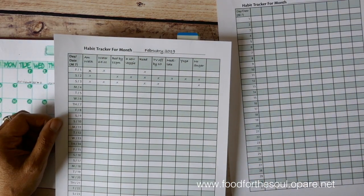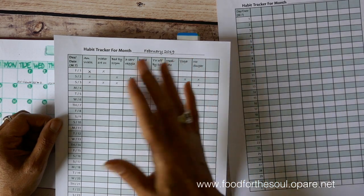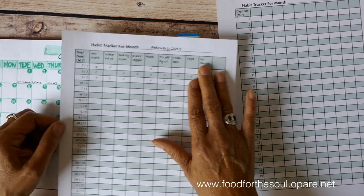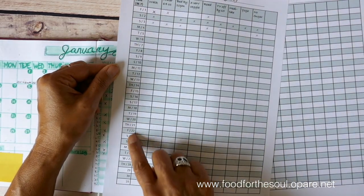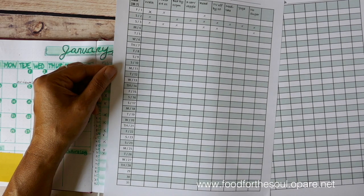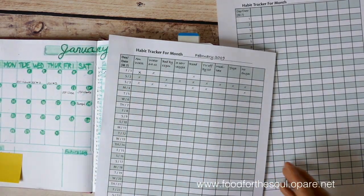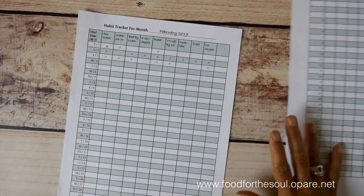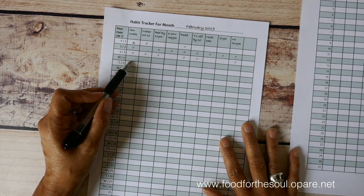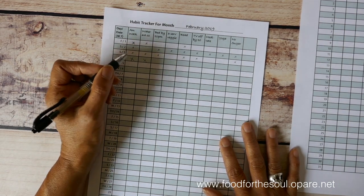And over time you'll begin to see where you are being successful and where it is that you are having challenges as you go down the days of the month. And I always put the day of the week. It makes it easier to keep track of what day and date it is. So if you discover that you aren't doing one of the things as much as you'd like to, then you can look and see how you need to adjust your schedule or somehow put in some structures.